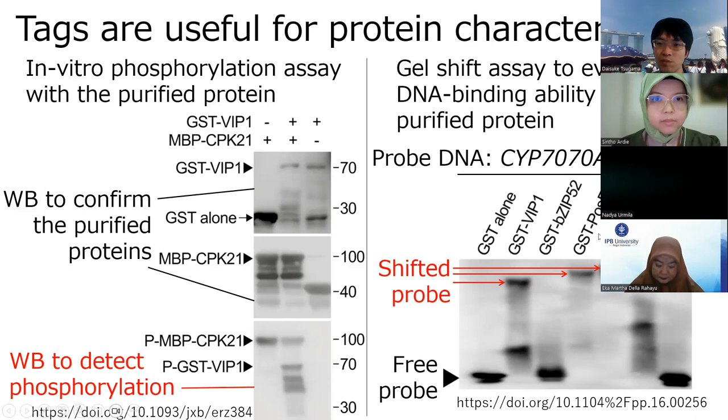And the point is that in the presence of the protein of interest, the band will be shifted. So in the presence of GST alone, the probe is detected in this position. And in the presence of BIP1 and its homologs, the band was detected like this, in the upper positions. So this can be regarded as a result of interaction between BIP1 and its homologs and the DNA, the CYP707A1 promoter, in this case.